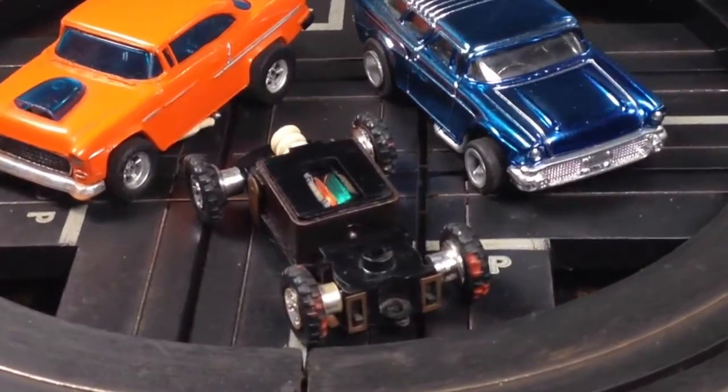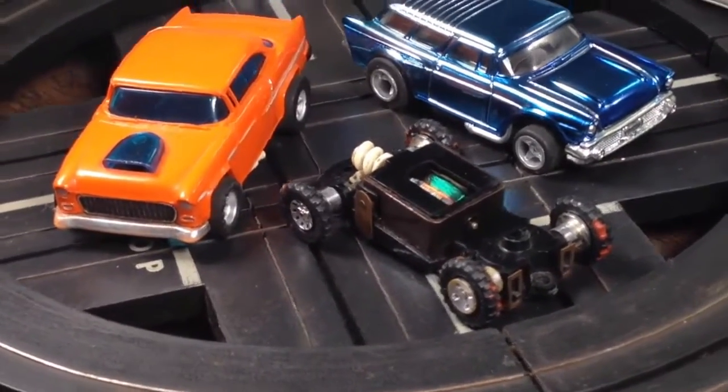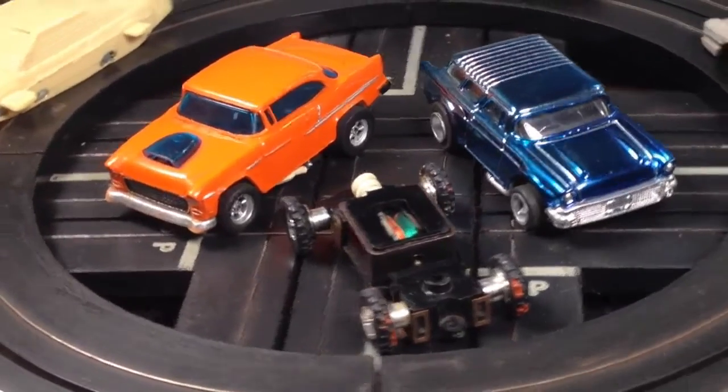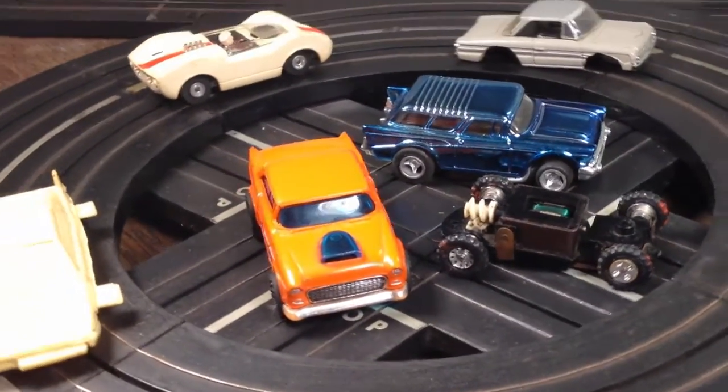In front there, we have one of those old Tyco chassis. The bucket runs real good. The orange, what is it, a Chevy. And I think that's the Magna Traction with the flamethrower. There's a light in it, and it works.